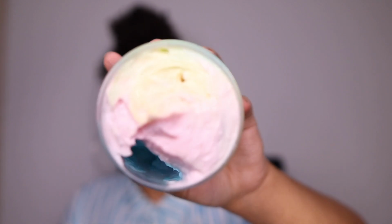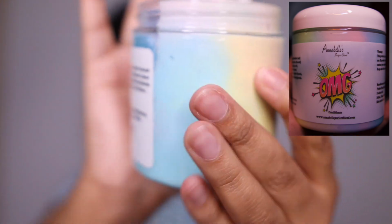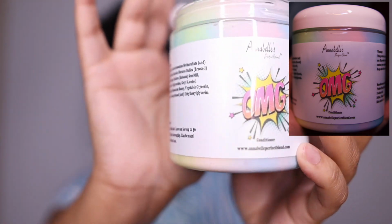Oh my gosh, I got it on my nose. This is what it looks like. It's so pretty. This is what it looks like. It is beautiful. It is so pretty. This is what it looks like. It's the Oh My God conditioner.